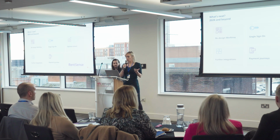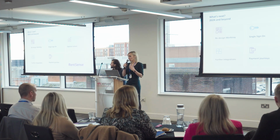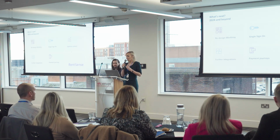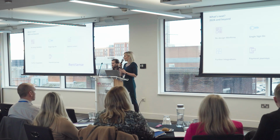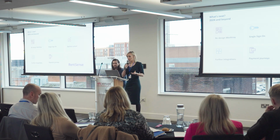and then advanced case list, as mentioned by Josh there. In terms of 2024 priorities, we're going to look at things like redesigning the work trays a little bit more, again introducing a bit more information, making that flow a lot better. These seem like small things, but I think they do matter to income officers who are working day in, day out on RentSense.